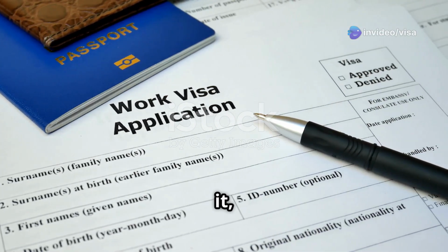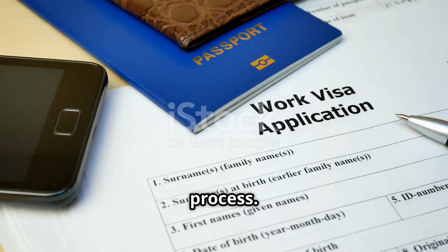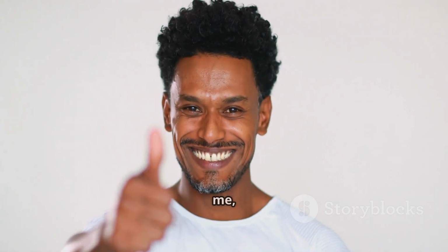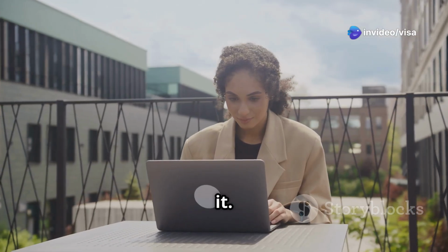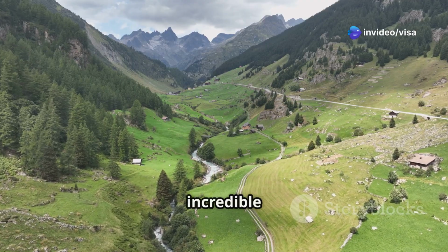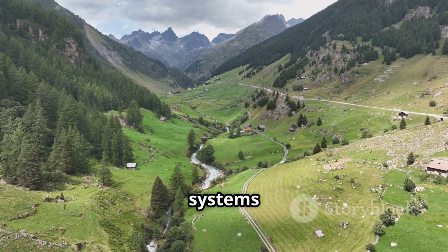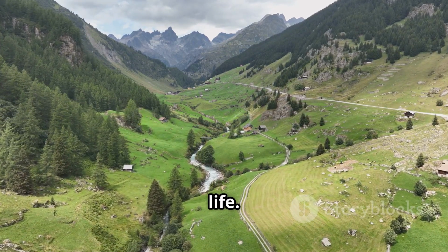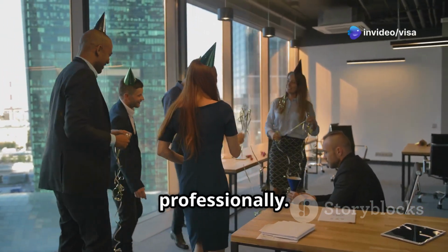So, there you have it, a comprehensive breakdown of the Swiss work permit process. I know it can seem like a lot, but trust me, it's definitely manageable. And hey, the rewards are totally worth it. Living and working in Switzerland is an incredible experience, from the breathtaking scenery to the efficient systems and high quality of life. It's a place where you can truly thrive, both personally and professionally.